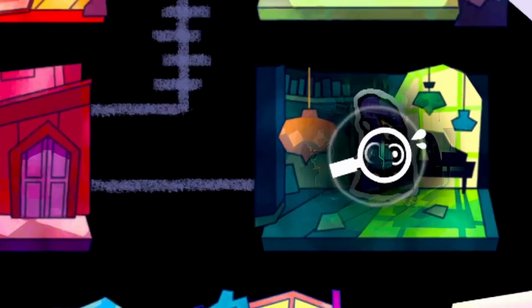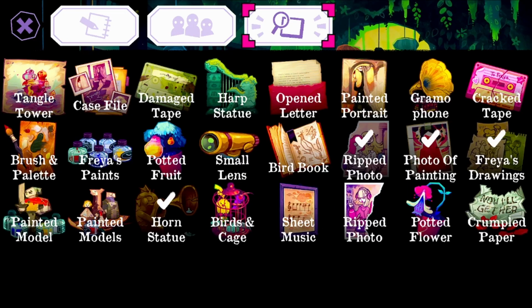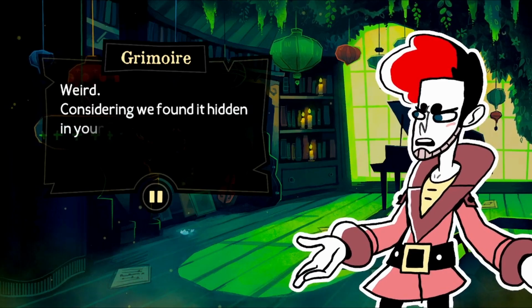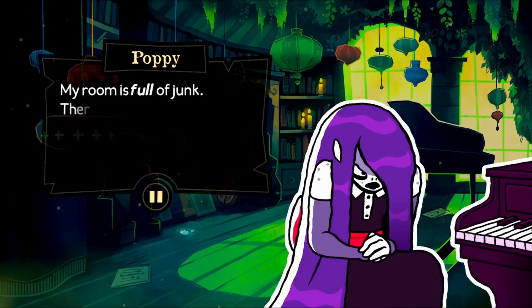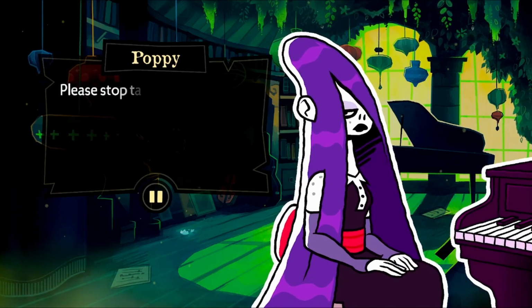Okay, talking to Poppy as we're close. Suspicion. Hold up. I need to know about this. I don't know what that is. Weird, considering we found it hidden in your room. Well, my room is full of junk. There's probably a bunch of stuff hidden in there. I don't mean like... Please stop talking to me.